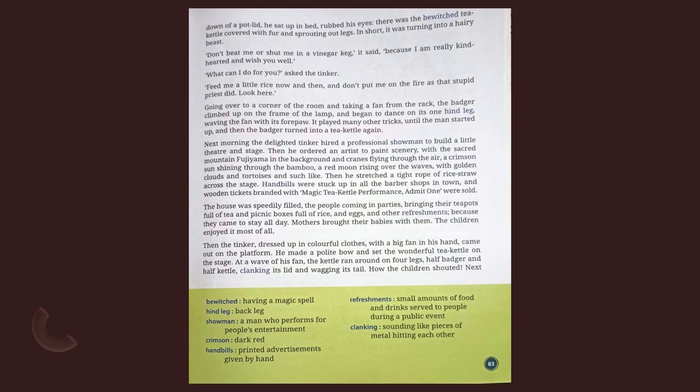So they used to get these refreshments because they had all come to stay for the whole day, and mothers would bring their babies along with them because they would want to spend the whole day at the Magic Kettle show. The children enjoyed it the most because it was very fascinating for the children. It was a magical kettle which could turn into a badger. So all the children would enjoy this performance very much.